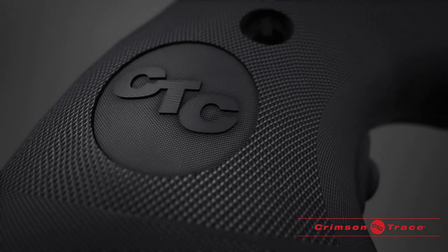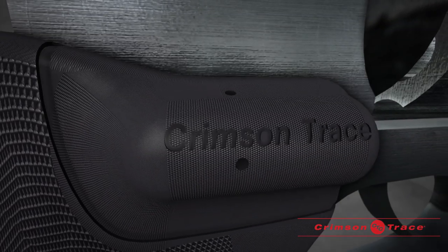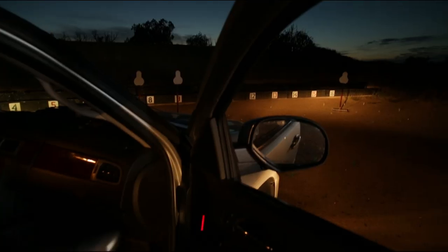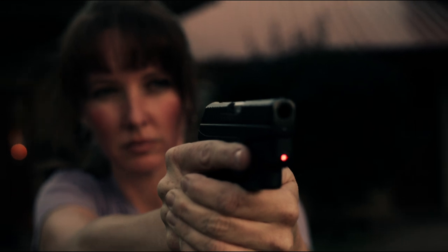This interactive DVD has been designed to educate you about Crimson Trace products. We're going to show you how to operate our weapon-mounted lights and lasers, the advantages they give, and how you can use them in real-world situations. When it comes to personal protection, the Crimson Trace equipped firearm should not be regarded as an accessory. Rather, it's a necessity. The advantages it gives are many, and we're going to demonstrate those to you throughout this DVD. To help us do that, we've assembled some of the best experts in the firearms industry.